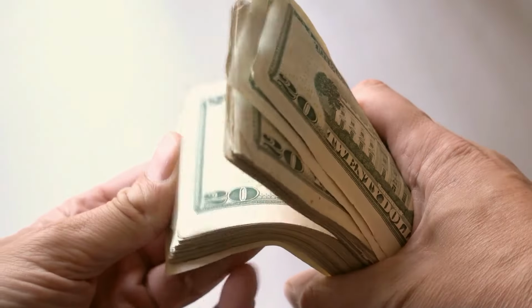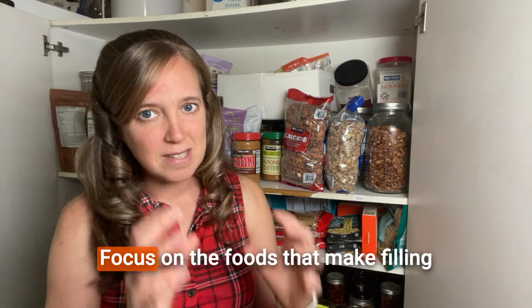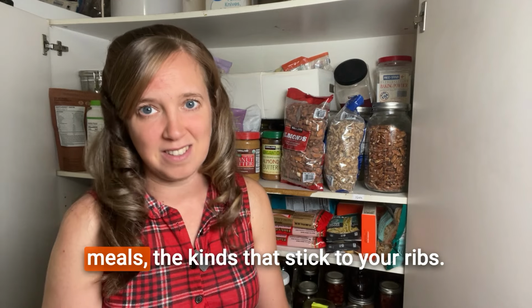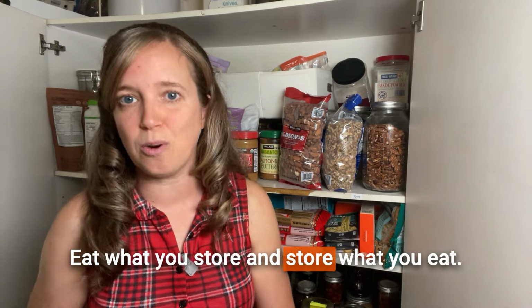Everyone's situation is different, but think of how much money you could spare right now to bulk up your pantry. Maybe it's just $50 or $500, or maybe you even have $1,500. Whatever it is, especially if your budget's tight, you'll want to maximize the amount of food you buy with that money and focus on the foods that make filling meals, the kinds that stick to your ribs. But this is important. You don't want to buy food that's just going to sit and go bad. We advocate for a rotating pantry. Eat what you store and store what you eat.